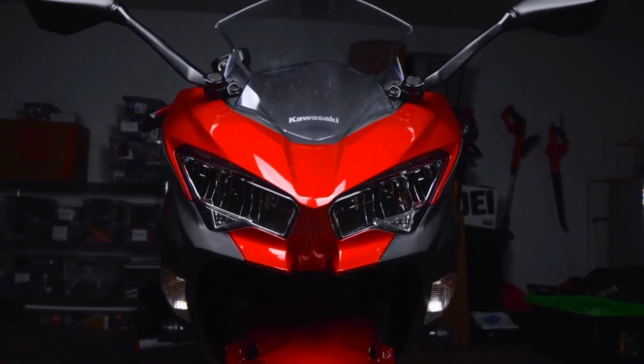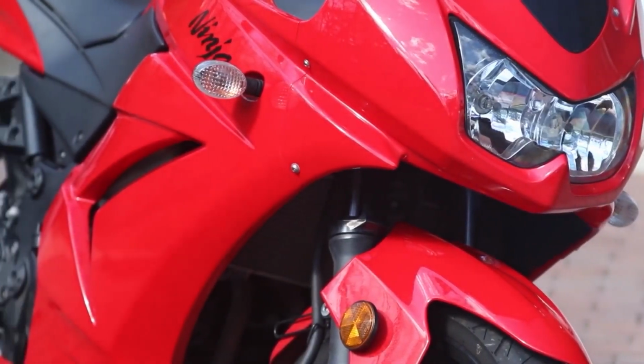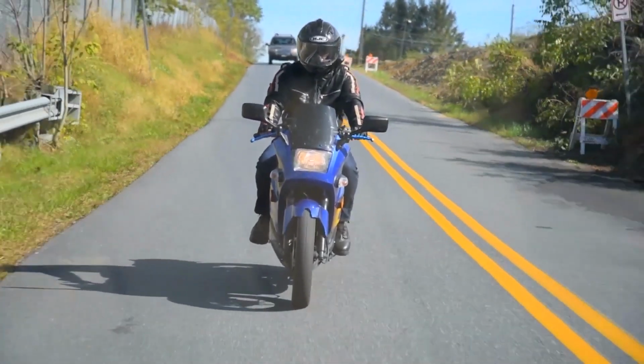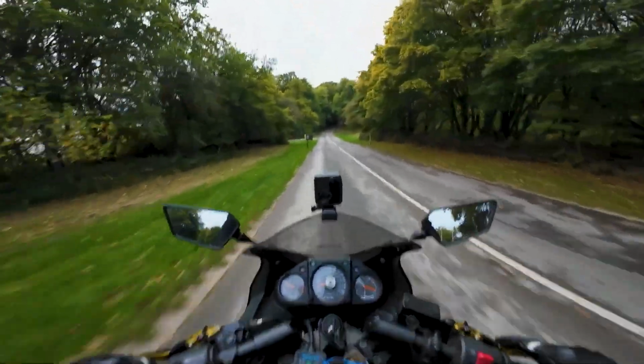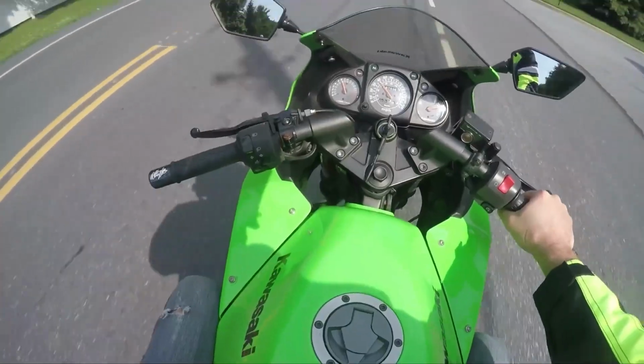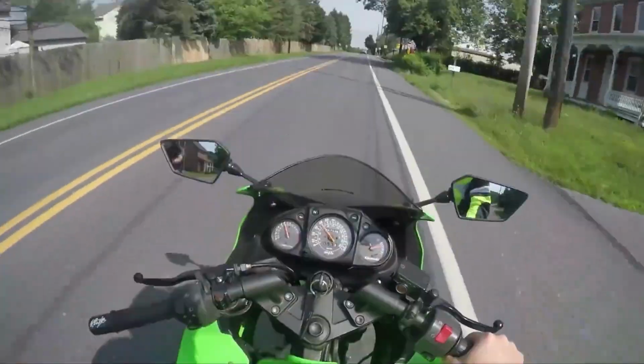Number 6. Kawasaki Ninja 250. It once dominated as the quintessential beginner motorcycle, celebrated for its lightweight construction, straightforward mechanics, and manageable power output. Thousands of new riders made their entry into the world of motorcycling on this little sport bike, which was widely regarded as a reliable commuter and an approachable first ride.